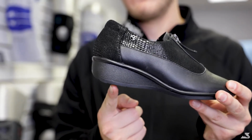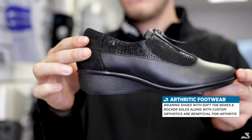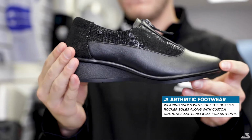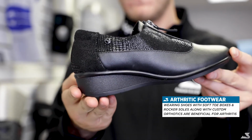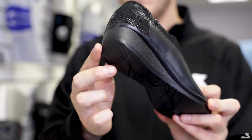Custom orthotics add support, and they help reduce the excess movement in the foot. This leads to less pain when walking or exercising. One thing to remember is that it's important to pair your custom orthotics with footwear that is going to complement the orthotic. It is recommended that patients with arthritis wear shoes with rigid rocker soles. This means the sole of the shoe is curved from the ball of the foot to the toe, which decreases the stress on the heel and the foot to provide a more efficient push-off on each step.